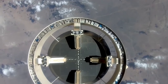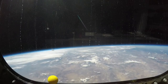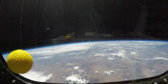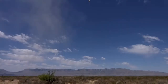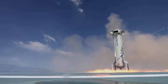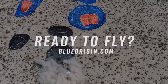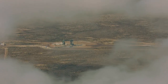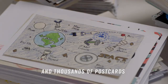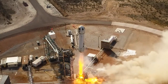10,000 feet. CC detect separation. CC apogee 351,000 feet. Gear deployed. 20. PM touchdown. CC touchdown. CC auto safing started. T-minus 10, 9, 8, 7, 6, 5, 4. Command engine start. Liftoff. New Shepard has cleared the tower.